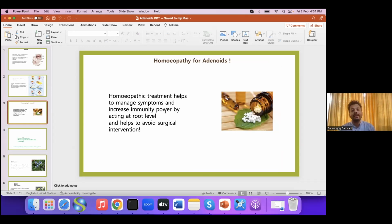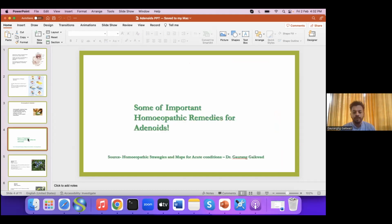Homeopathy can really help the situation with adenoids, in most cases even avoiding surgery. The idea in homeopathy is to go in depth and to understand the whole pattern. A whole in-depth case taking is done where we go into every different area of the case of the child, understanding what he's sensitive to, what the reactions are, what the patterns are.